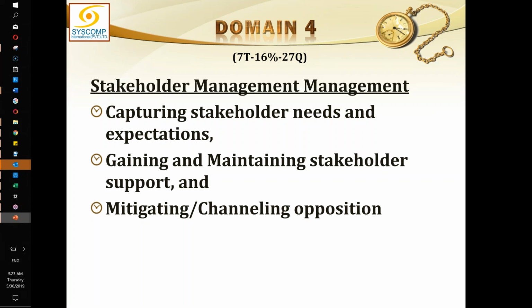Gaining and maintaining the stakeholder support, and ultimately mitigating and channeling the opposition. So you may have to take care of the negative stakeholders who are not in your favor. So how do you interact with them? How do you channel their opposition so that it results in your benefit? This is the skill the program manager is going to have.